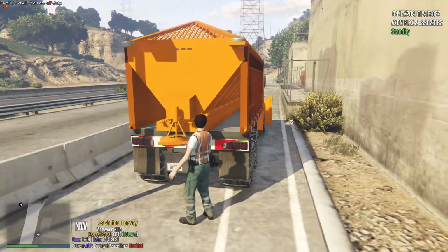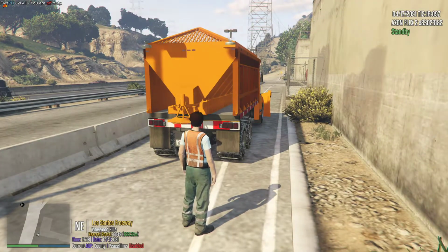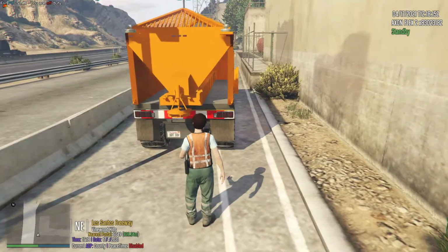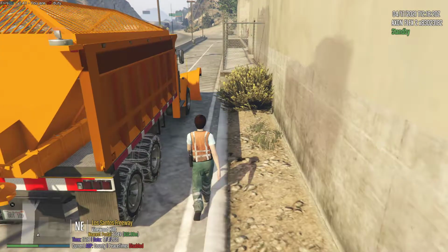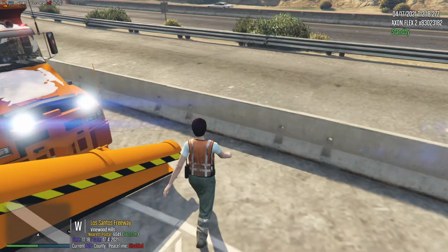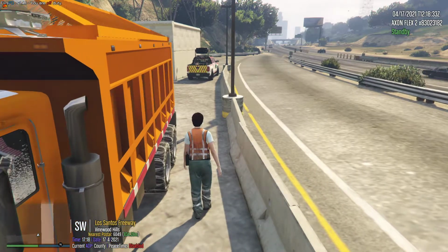When this spinny device is on, it is distributing salt. It's empty right now, but if it is distributing salt, it can ruin your tires and get in your face if you are too close to this vehicle. So please don't follow close behind the vehicle either. Keep your distance with snow plows, and keep in mind they will be going slow, but they are doing a very successful job to make sure the roads aren't icy and snowy in the winter. So there is that.